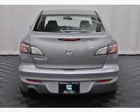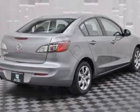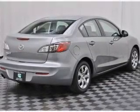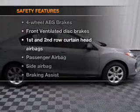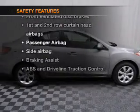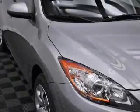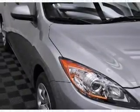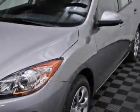Power door locks, power windows, cruise control, an AM/FM stereo with a CD player, a satellite radio, power mirrors, an alarm system. If safety is a high priority, rest assured knowing these top safety components are included. Front ventilated disc brakes, curtain head airbags, passenger airbag, side airbag, traction control, stability control, low tire pressure warning.